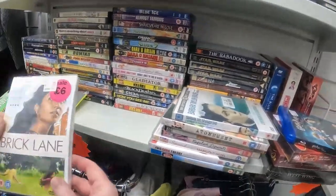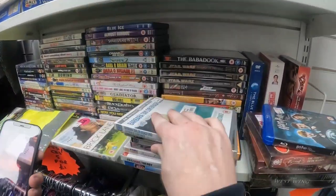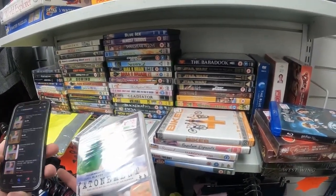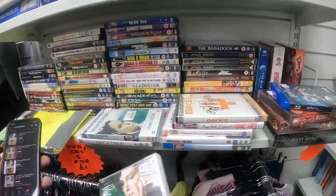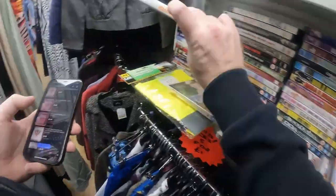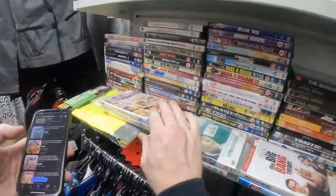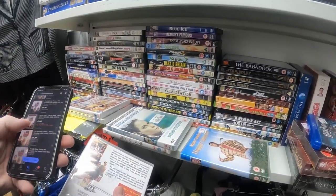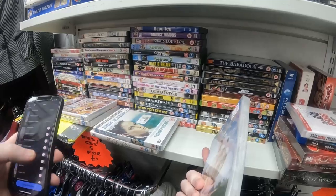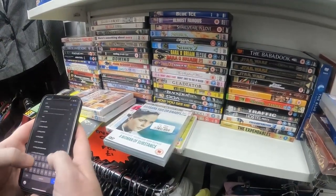I'm just going to fly through the DVDs here. At the moment, I'm going through picking out anything that is new and sealed. What I'm also doing is rattling them about, or shaking them a bit, just to make sure the discs are firmly in place. I will say a couple of these do end up being loose when I get home, so I'll probably grip the case a bit too tight.